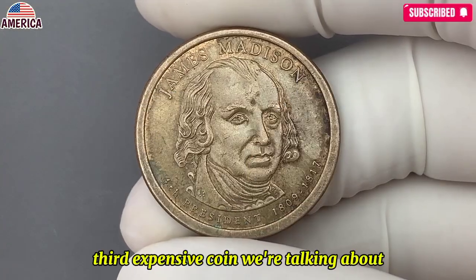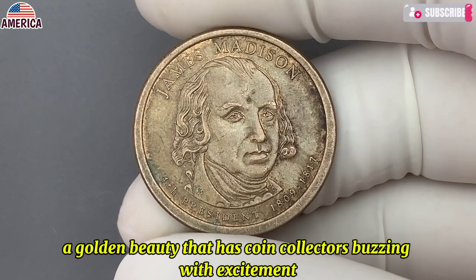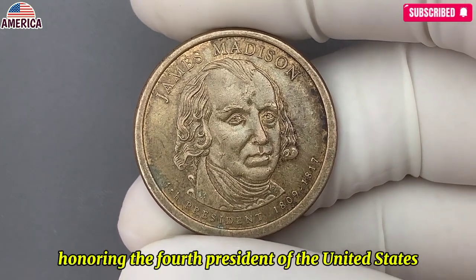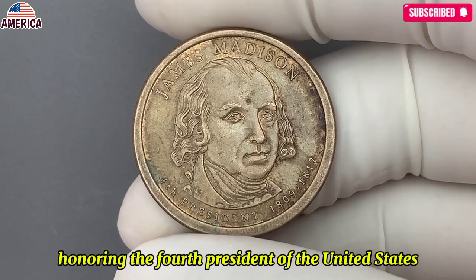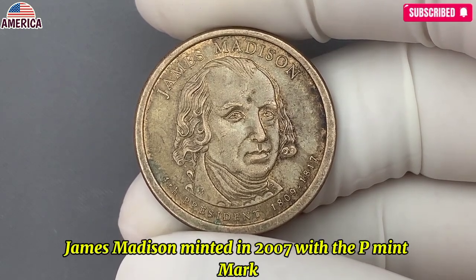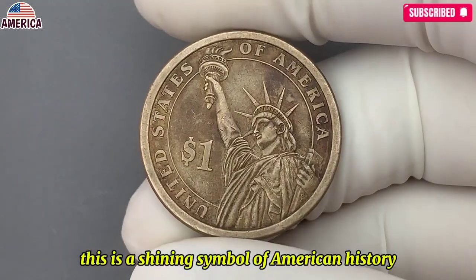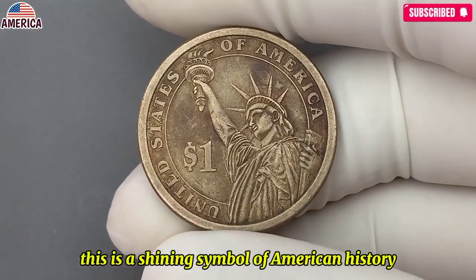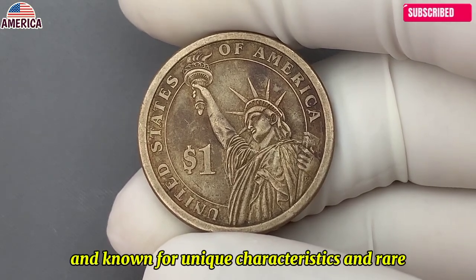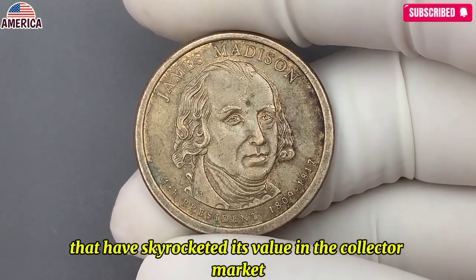Third expensive coin. We're talking about a golden beauty that has coin collectors buzzing with excitement: the U.S. Presidential Gold $1 coin honoring the fourth President of the United States, James Madison, minted in 2007 with the P mint mark. This isn't just any commemorative coin. This is a shining symbol of American history, minted in dazzling golden tone and known for unique characteristics and rare minting errors that have skyrocketed its value in the collector market.